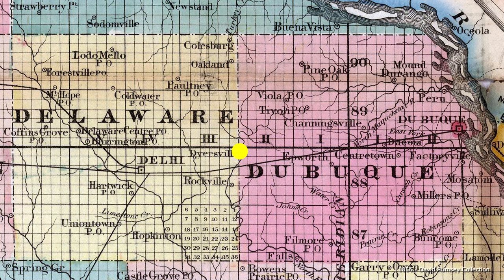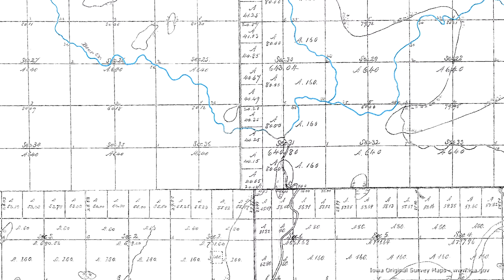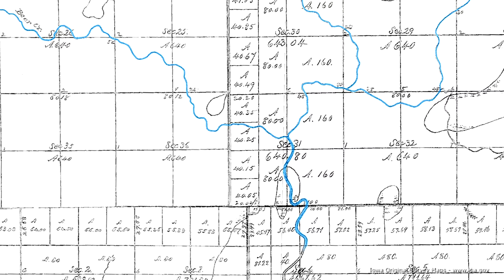It was almost due west of Dubuque, only a few miles off the Dubuque to Delhi stagecoach road, a strategic pathway west. It was well watered too, with the confluence of Bear Creek and Hewitt Creek draining into the North Fork of the Maquoketa River. Water for drinking, irrigation, and industry.